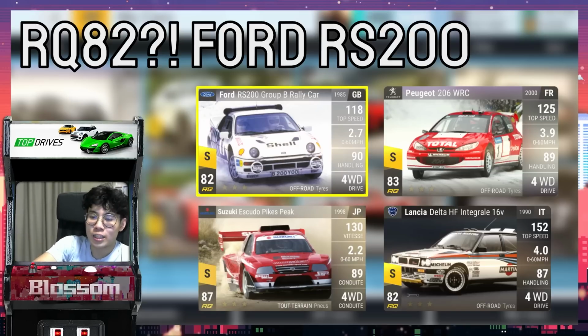The RS200 is going to be a fantastic car. That was probably going to be a prize car, but that looks ridiculous. 100 handling, four-wheel drive, off-road tires. Insane. Absolutely insane. But anyway, guys, that's gonna be it. Those are all the cars that we've seen so far. No other slides to show you. Let me know if you are hyped or not for these cars.